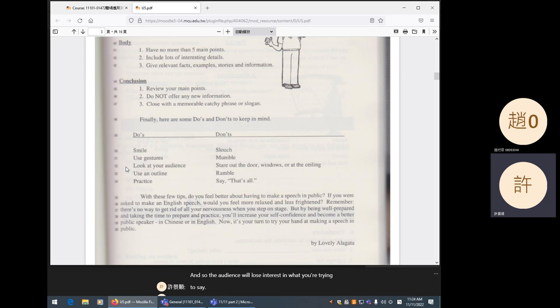Next one, don't ramble. We talked about this earlier. Rambling is to say without direction, without a point. When you're giving a speech, you should have a point. You should know what you want to talk about, and you should actually talk about it. Stay on point. Don't ramble.